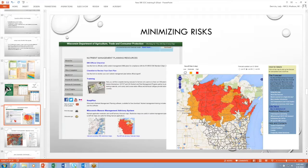And again, in summary, we really do need to pay attention to the risks. And here are some of the tools that we did not have in 2005 that are pretty exciting now. So we actually have runoff risk assessment maps that tie into the forecast. And those are available to help landowners document if it looked like it was supposed to be a good day to be applying manure and you get some weird rain event, at least you've got a document that says, I didn't do it deliberately, and the map tells me it wasn't supposed to rain.